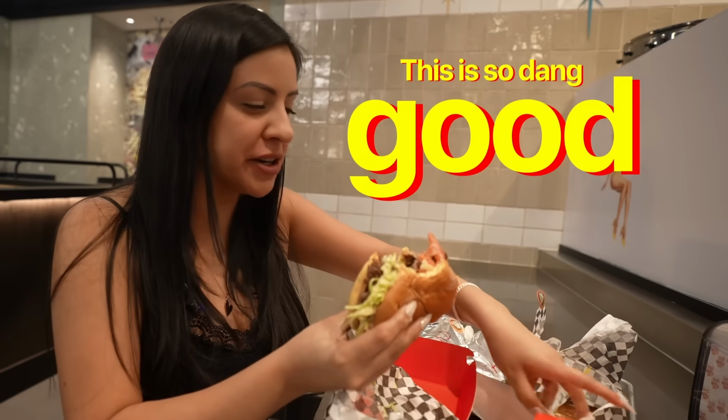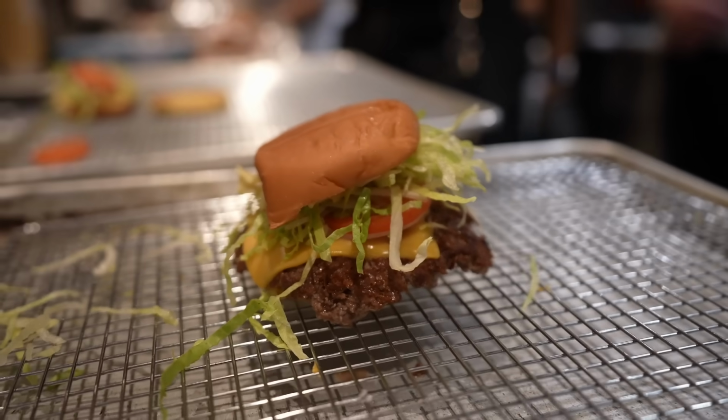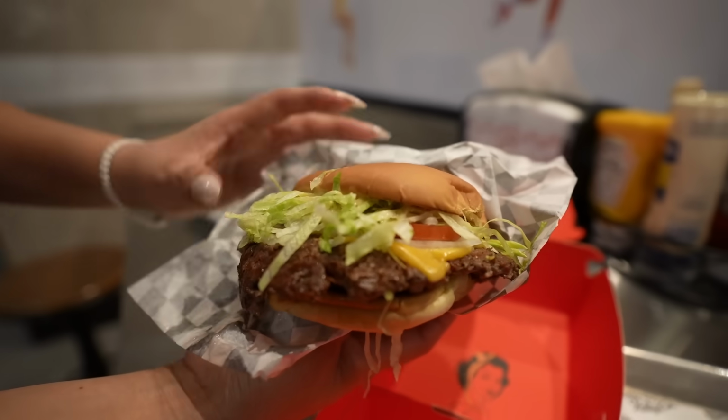This is so dang good. It's juicy, crispy in all the right ways, and the sauce in there. If you want to make it a double, you can. If you want to add an egg, avocado in it, you can definitely do all that. Customize it as much as you want.